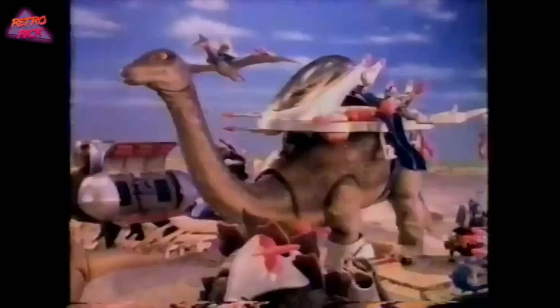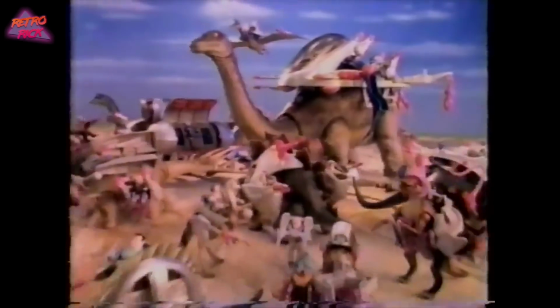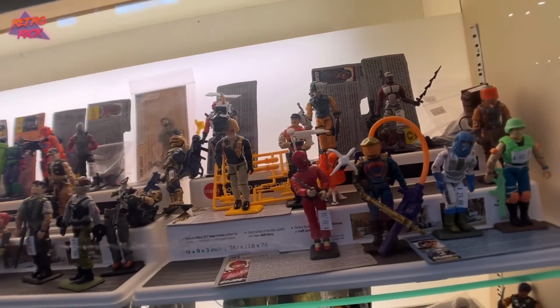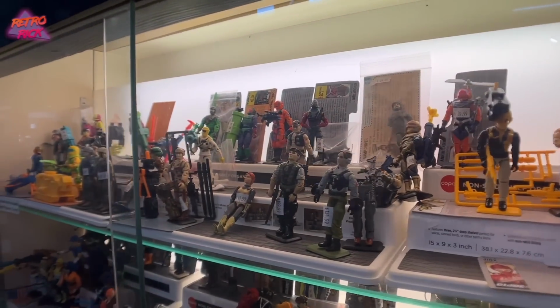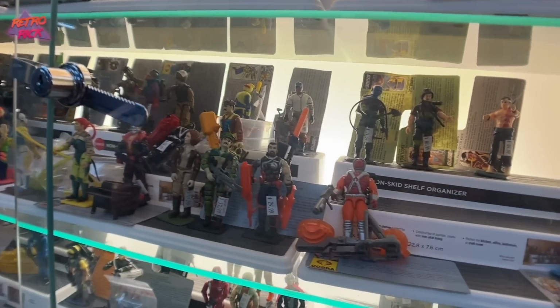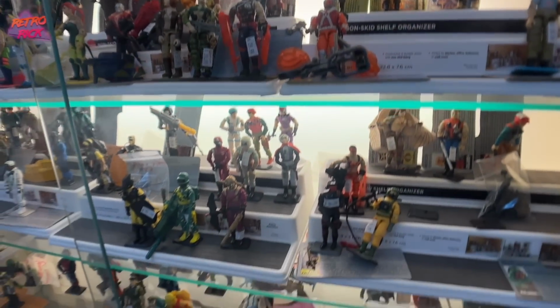This is cool too. 22 awesome dinosaurs in the Dino Riders collection. Dino Riders. Only from Tyco. I'm not trying to just glance over the G.I. Joe, but here it is, guys. I'm sorry. There it is. See? Beautiful. Awesome. Amazing. I'm so uneducated on G.I. Joe, but I feel like we're getting closer to the things that I know.